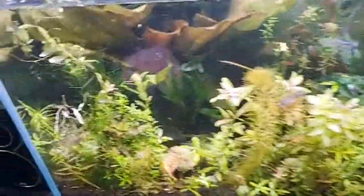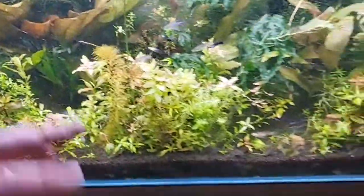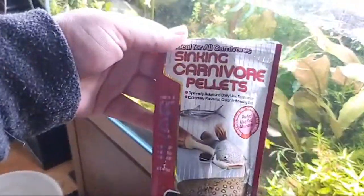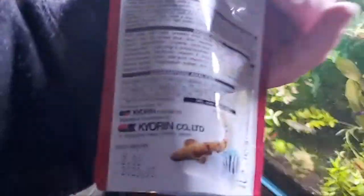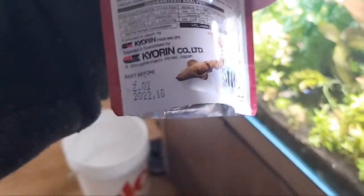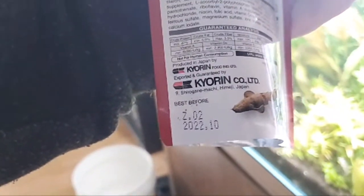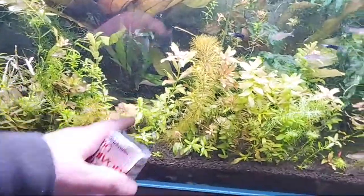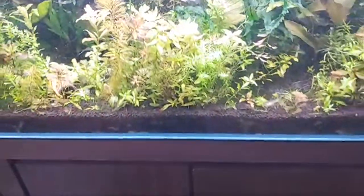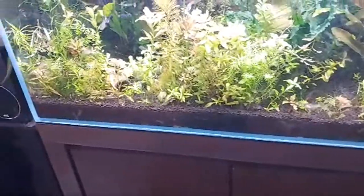Now, the important thing to know about them is I can't just throw any old food in there for them. This is what they like. They like these Hikari sinking carnivore pellets. This is their jam right here. And sometimes I'll break them up. But the other thing is, if you have an angelfish, a big fish in your tank, or even like cribs, sometimes they'll smell this and they'll go boom right for it, and they won't even let it hit the bottom and sink.